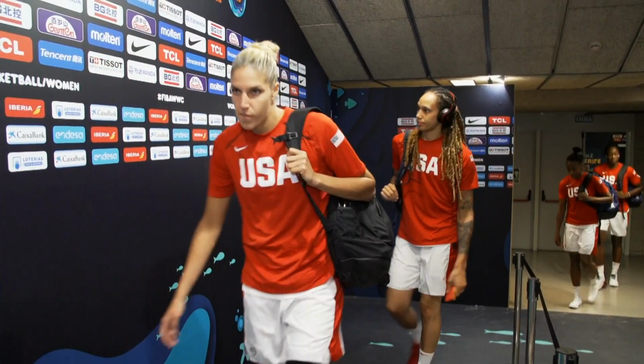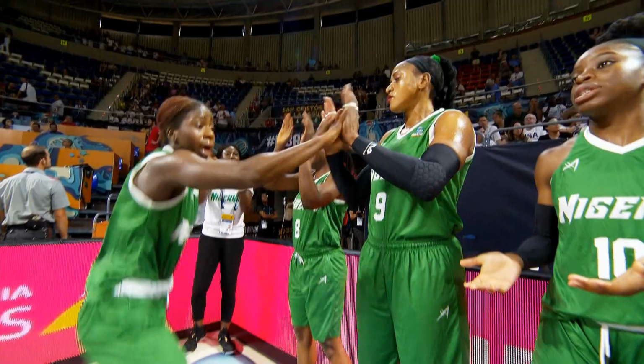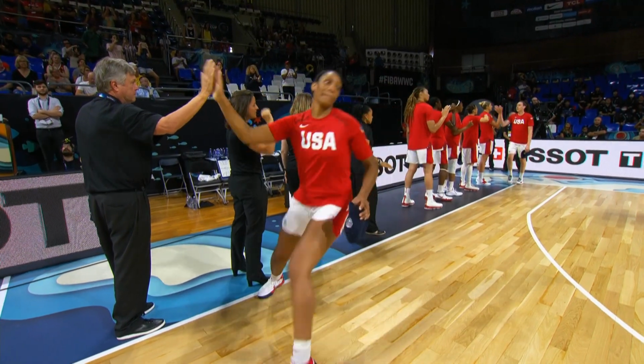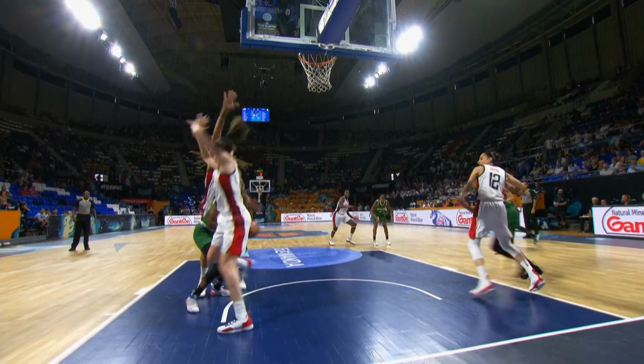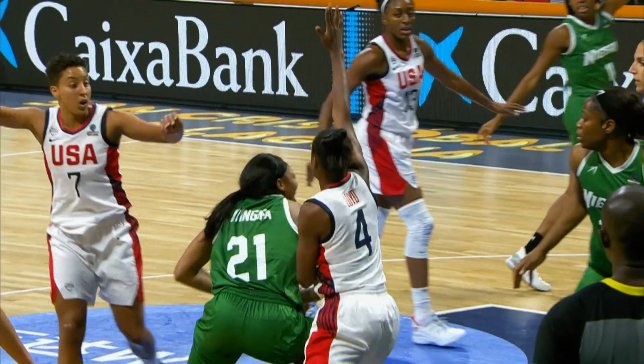The quarterfinals threw up some interesting matchups, none more than tournament favourites the USA against underdogs Nigeria. You'd always like to play the best in the world, and we're not looking just to be here. We want to try to win. And early on, it looked as if the Nigerian fairy tale could continue. They were 8 points up at the end of the first.